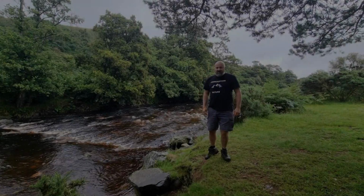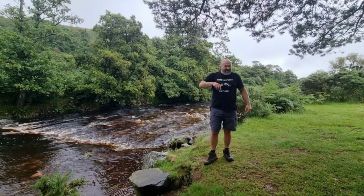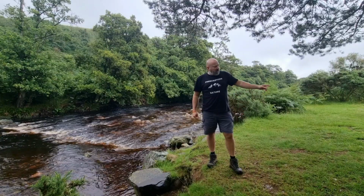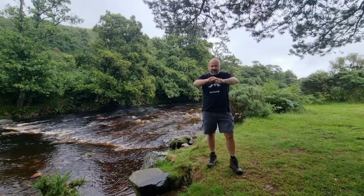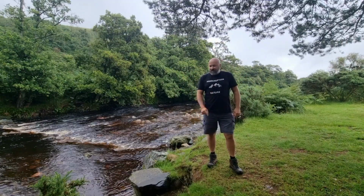Right guys, now for the interesting bit. This is probably the bit you've all been waiting for. It's time to unpop it, get it folded down. I'll show you how to do that. And it's amazing to think something that size you can fold down and it goes into something about the size of a bin lid. Absolutely unreal. We'll give that a go.